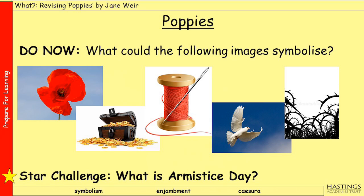The poem was published in 1915, so just 1 year into the First World War. So this symbolism began in the First World War, but has since come to represent all soldiers who have given up their lives for us in subsequent wars. As well as dead soldiers, the colour of the flowers can represent blood. They also represent peace and sleep.